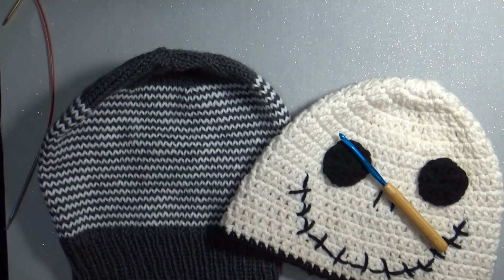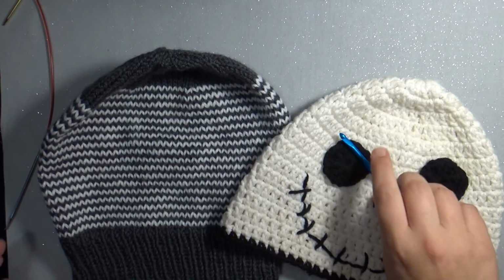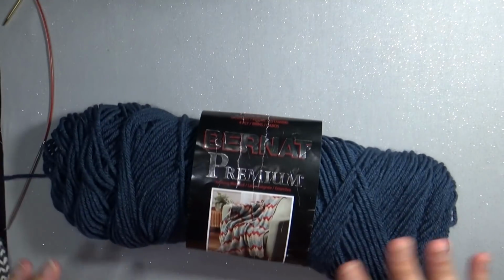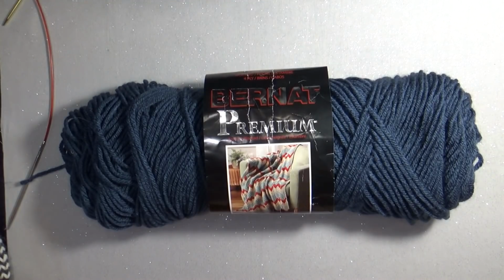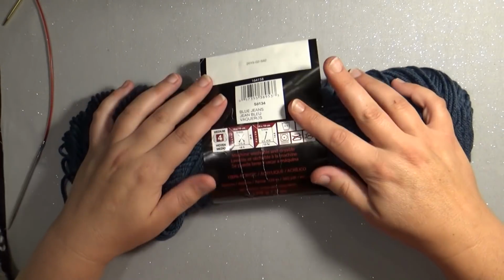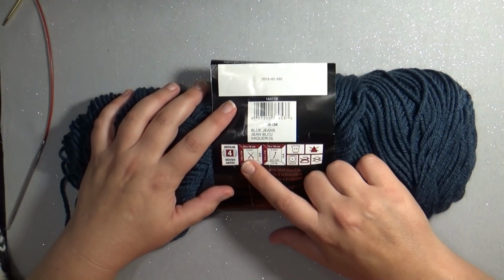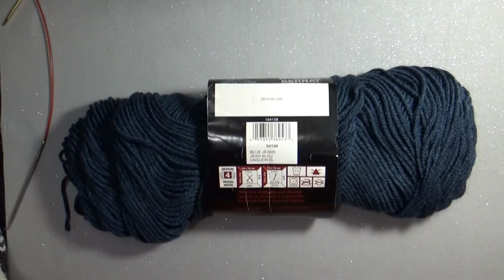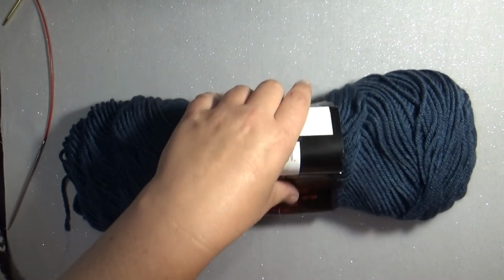The next thing I want to talk about is the ease. Is it easier to knit or is it easier to crochet? Well, let's see here. Of course, I got some yarn. We're going to do a little example here. This is Bernat Premium. I've had this for a very long time. It calls for 5mm knitting needles and a 5mm crochet hook. So I have both. We are going to see which is easier in comparison.